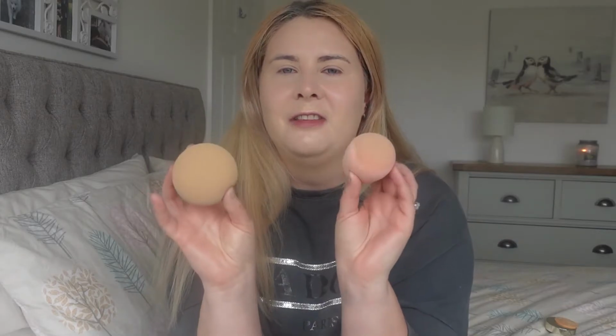The sponge as well, I blended that foundation in quicker than my normal sponge. Obviously this has got a wider surface area than this one, but it like blends in a bigger area of my skin than this one.